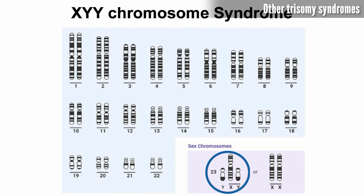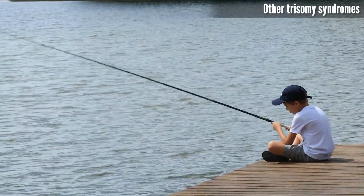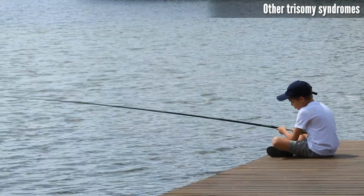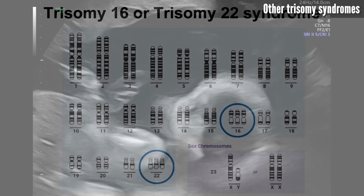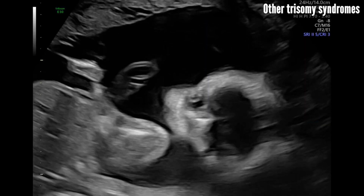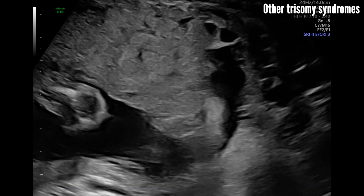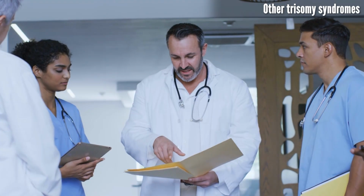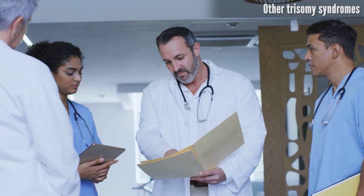XYY syndrome, where males have an extra Y chromosome, typically doesn't cause significant physical or intellectual impairment, though some may experience behavioral issues. Trisomy 16 and trisomy 22 are usually incompatible with life, resulting in miscarriage. But in rare cases where survival occurs, individuals face severe developmental challenges and physical abnormalities. We will delve into these trisomy disorders in detail in our future videos, one by one.